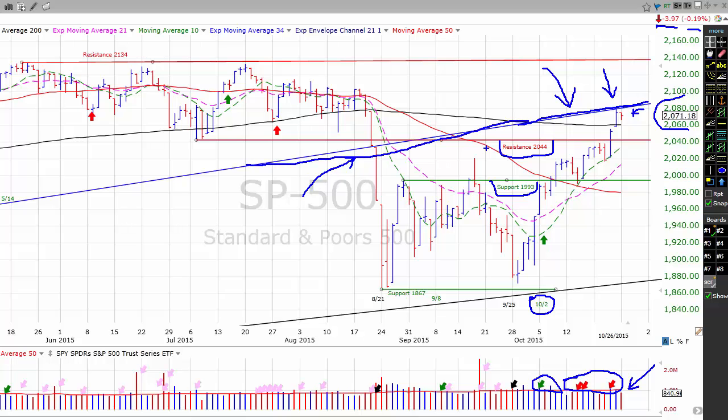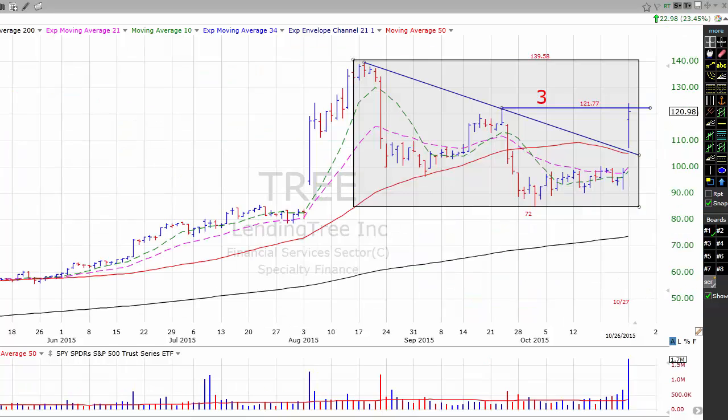Really quickly, I want to take a look at LendingTree. LendingTree provides online lending services through its website, lendingtree.com. The stock right now is working on this third stage base with a pivot point in the $139.58 area. We've been watching this trend line in LendingTree, and yesterday LendingTree reported earnings.